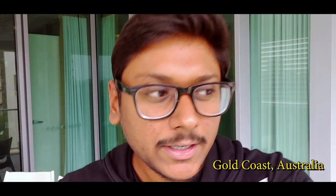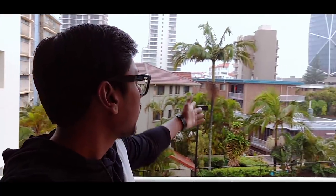So say bye bye to Melbourne and welcome to Gold Coast. Yes, we landed in Gold Coast, guys. We landed yesterday night and this is our hotel. You guys wanna see my hotel? This is not exactly a hotel, it's a resort. I'm in the balcony right now. It's raining heavily, you can check it out. I don't know how the weather's gonna be today, but still, we're gonna go out and check out Gold Coast.